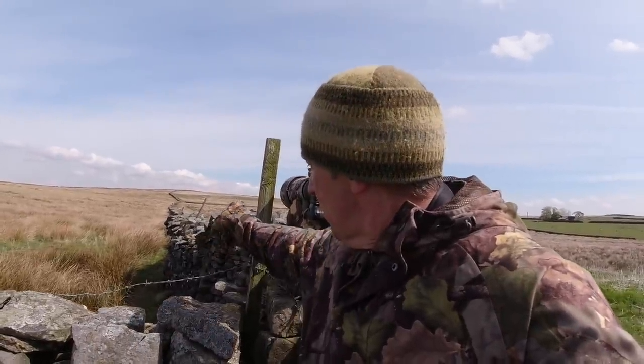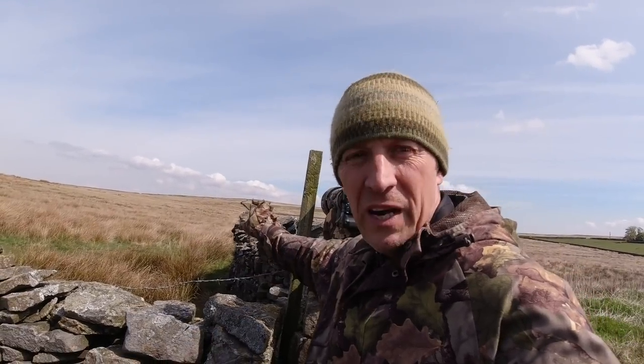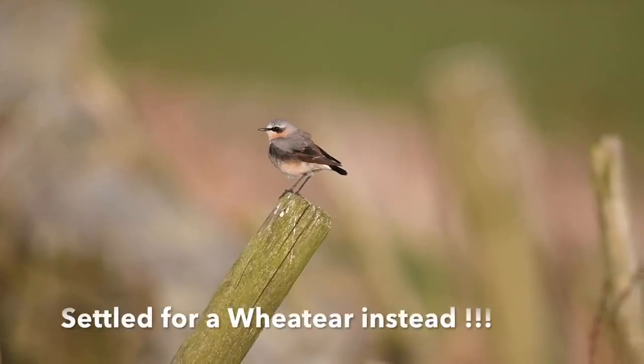So what I've done, I've just found another post. I've just put one a little bit closer and put it a little bit higher than the others, in the hope that, you know, we might get a male stone chat. Would be lovely, because they're a beautiful bird.